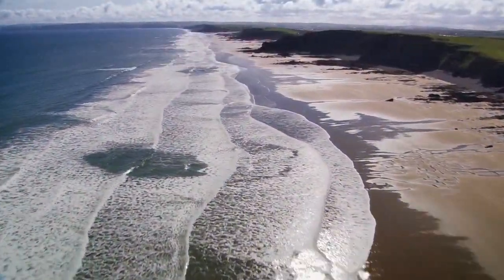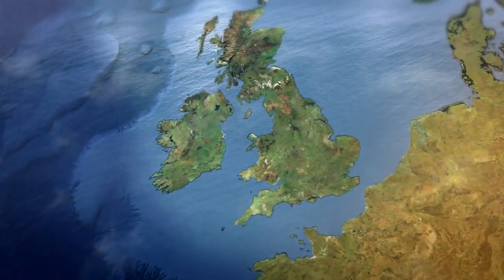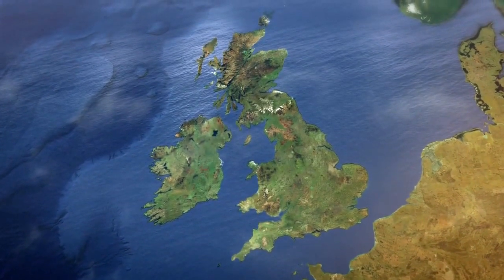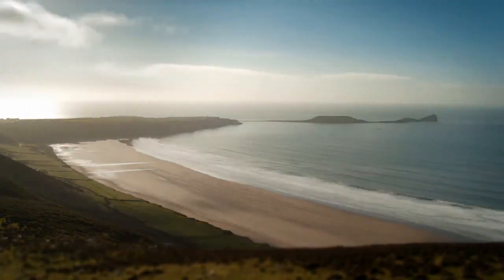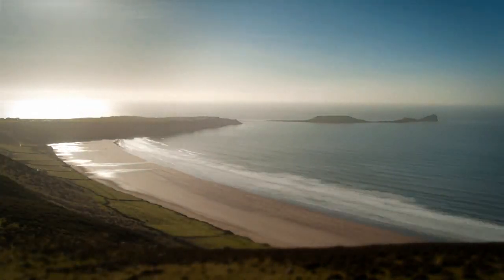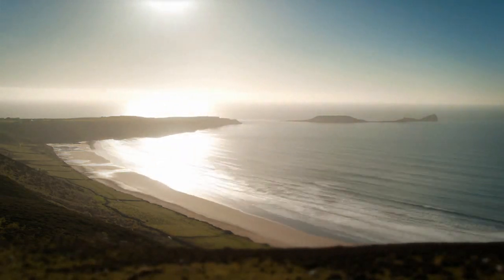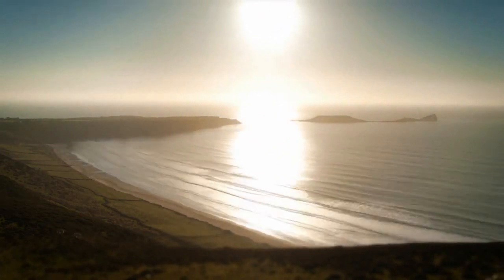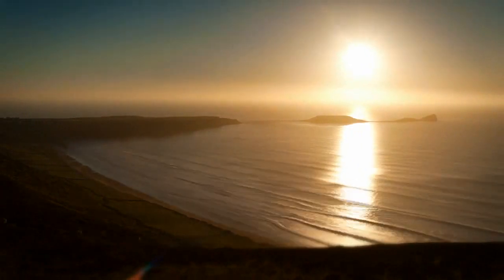Twice a day, every day, the Atlantic Ocean surges up onto the UK's continental shelf and onto our coastline. This creates one of the highest tidal ranges in the world, an untapped energy source with huge potential. Harnessing the natural power of our tidal ranges here in the UK will help transform how we generate energy and provide the catalyst for a new British engineering and construction industry.